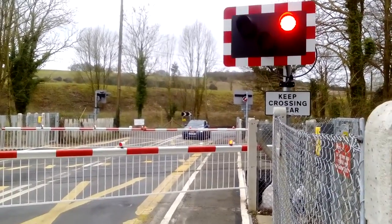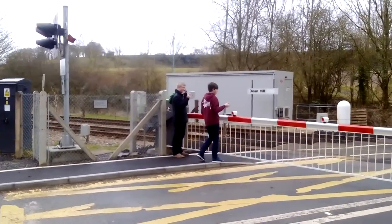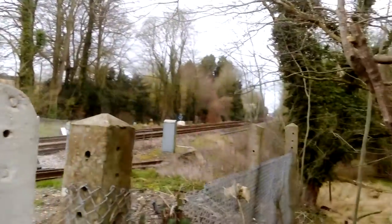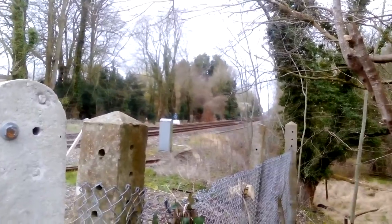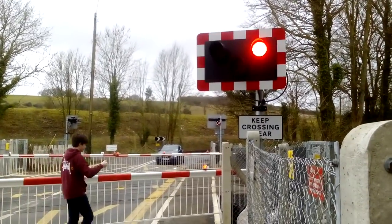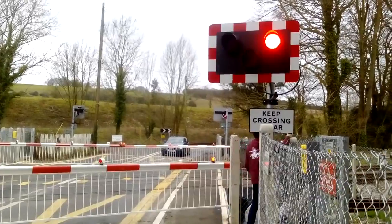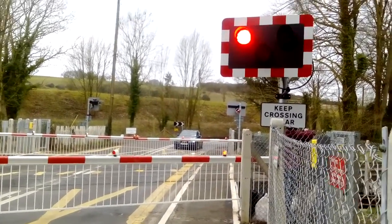So we're still with Mr. Joe Thorpe and Mr. SR Trains. There we go. There they are. And the train is over there somewhere, probably at Dean Station. Okay, it's getting closer now.